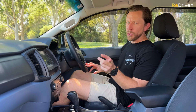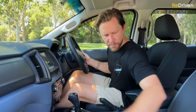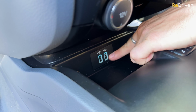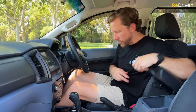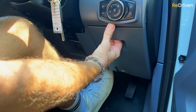But it is a family hauler, so it needs to be practical. Is it? Here we go. Really good sized glove box there. You've got a spot perfectly designed for your phone just here with 2 USB charging ports, a couple of cup holders here, and this is removable so it's easy to clean. Got an armrest with a little cubby hole under there. Excellent sized door bins, easily fit a big water bottle there. That's for fuses, that's not storage.